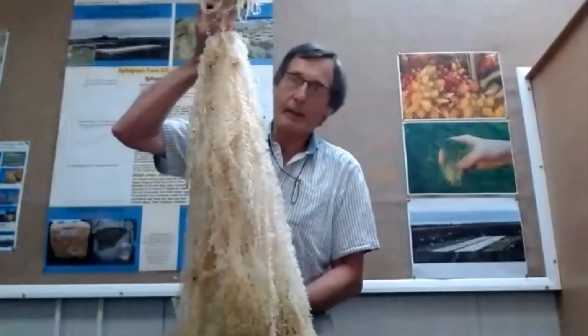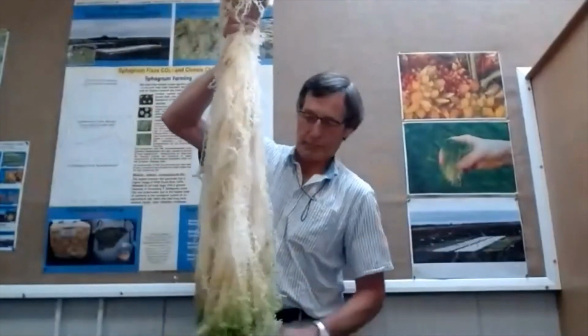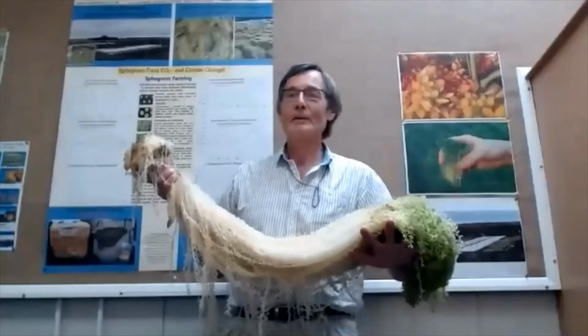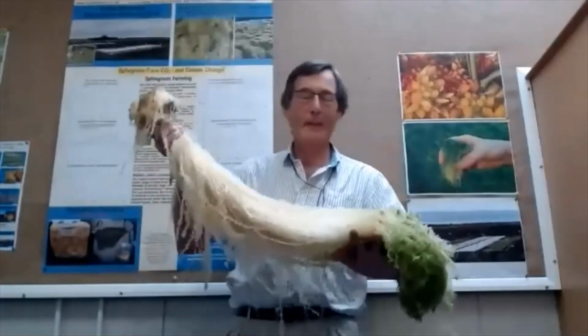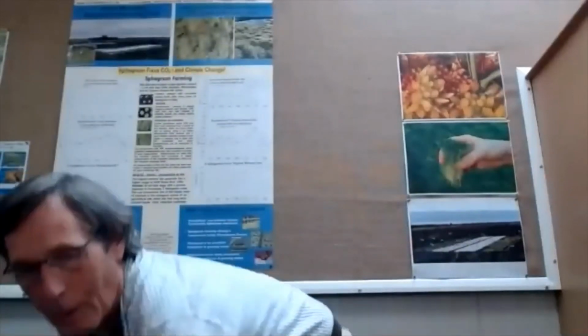So this is sphagnum, and this is a piece of sphagnum that's 2 years old. So it grows very slowly, doesn't it? Admittedly, we have looked after this quite well in our glass house, but it grows quickly if you look after it.